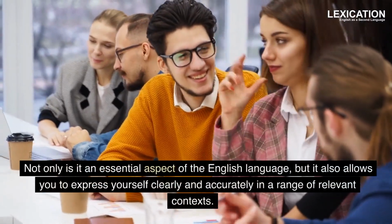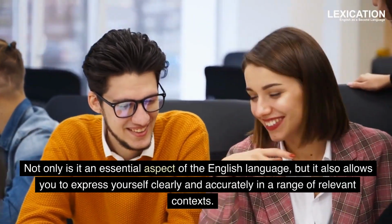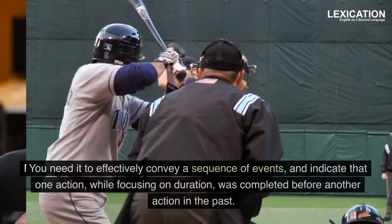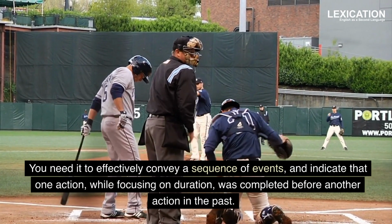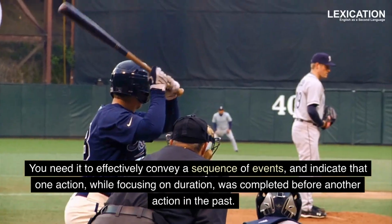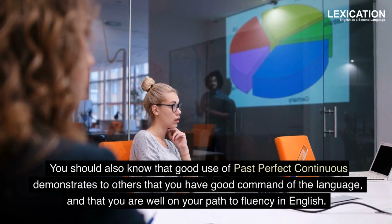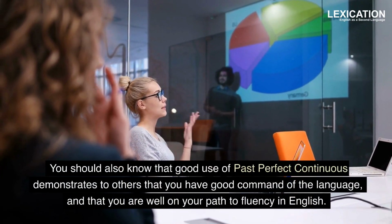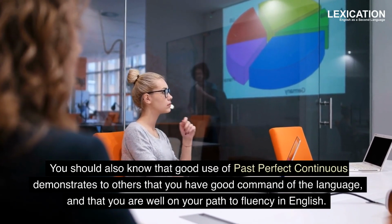Not only is it an essential aspect of the English language, but it also allows you to express yourself clearly and accurately in a range of relevant contexts. You need it to effectively convey a sequence of events and indicate that one action, while focusing on duration, was completed before another action in the past. You should also know that good use of past perfect continuous demonstrates to others that you have good command of the language, and that you are well on your path to fluency in English.